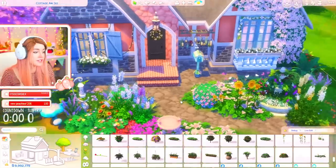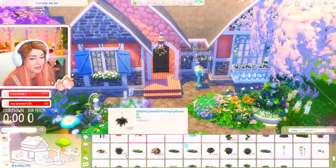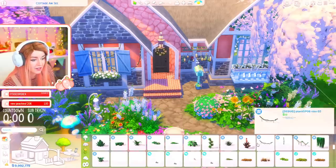If it's smaller than a stuff pack, then it's tiny. Yeah, it feels like stuff packs and kits are very similar. Definitely.